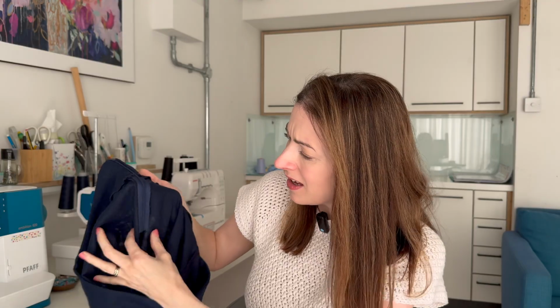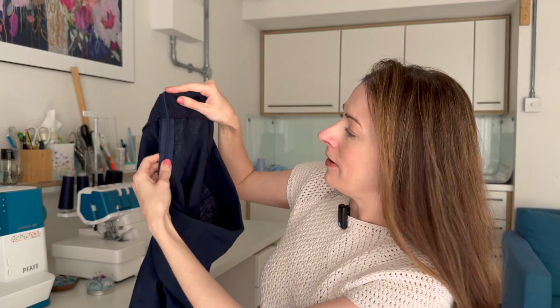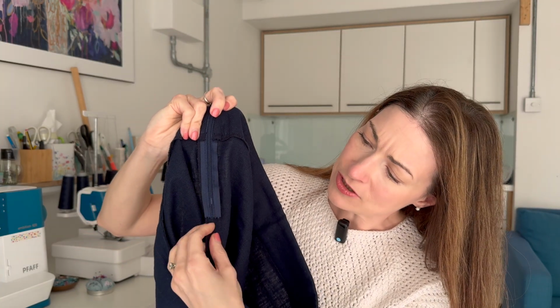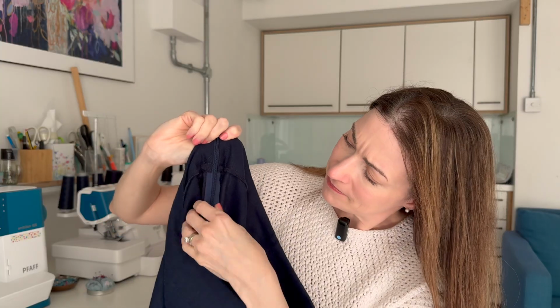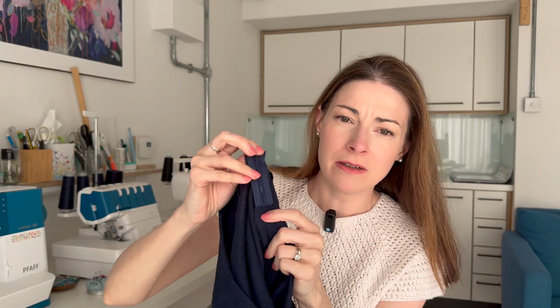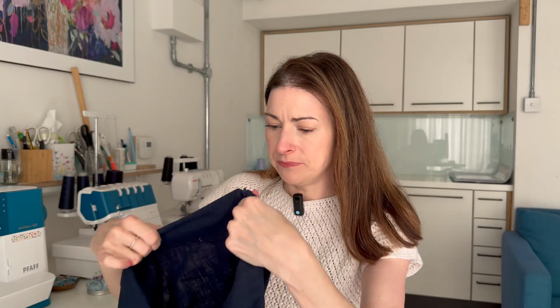And then I think what I'll do, just to take strain off that seam, is where I've got the invisible zip here, I'm going to sew some stitches into the seam allowance. The seam allowance is pressed open. So if I just sew a line of stitching on the zip and off the zip, all on the seam allowance, I think that will just help to take the strain off as this is going up and down.